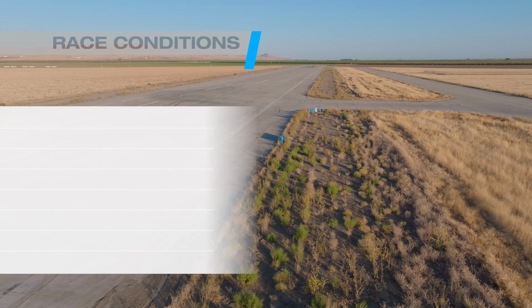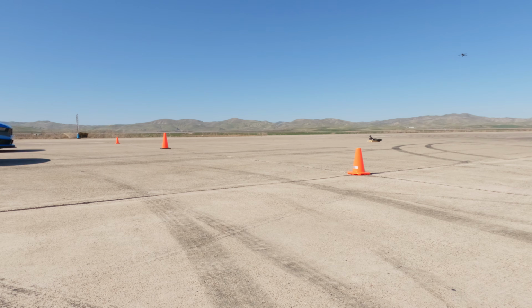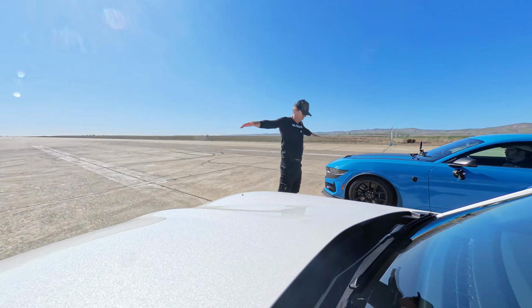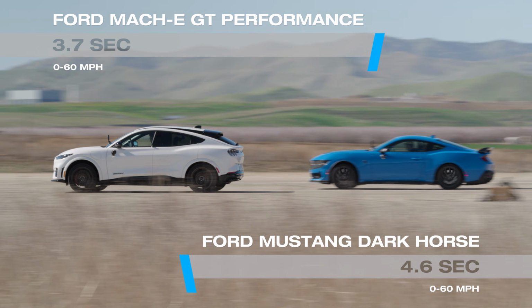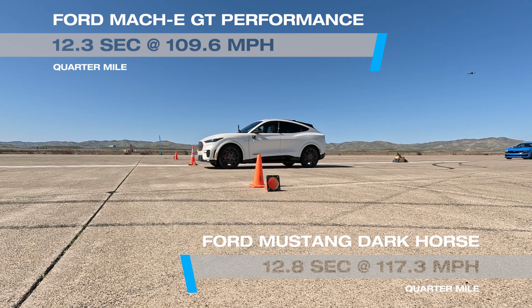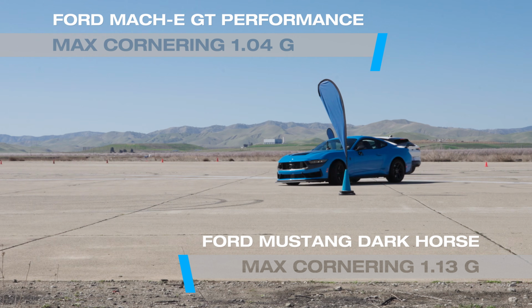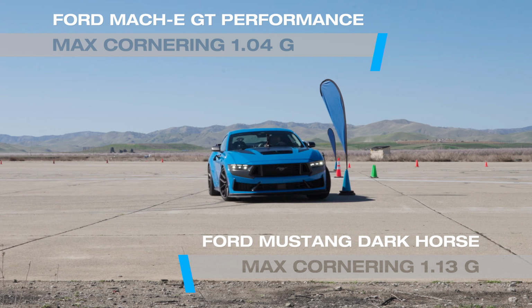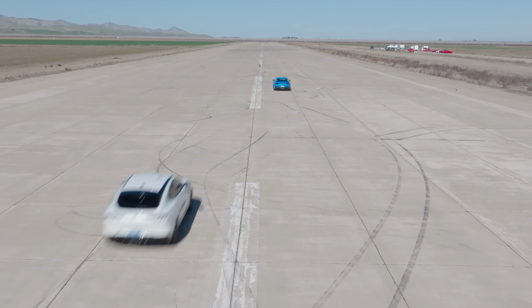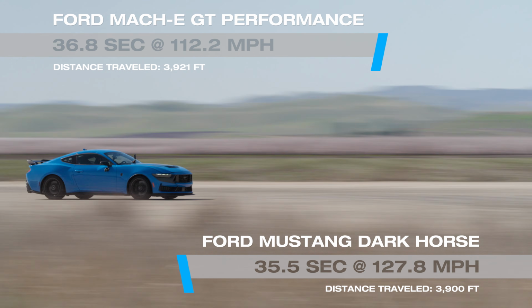Well, wasn't that nice? Here's the track conditions. And for the best numbers: 0 to 60 goes to the Mach-E at 3.7 seconds. Quarter mile goes to the Mach-E again at 12.3 seconds at 109.6. Max cornering goes to the Dark Horse, pulling 1.13 Gs. And the win goes to the Dark Horse with a time of 35.5 at 127.8.